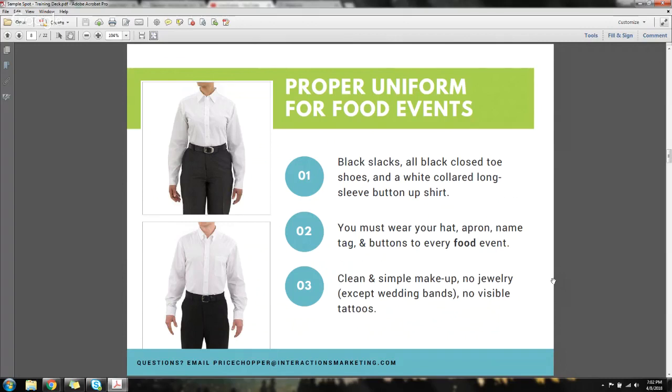You must wear your hat, apron, name tag, and buttons to every food event. And then clean and simple makeup, no jewelry except wedding bands, and no visible tattoos. So you can have a wedding band. If you're married, that's fine on that left ring finger.